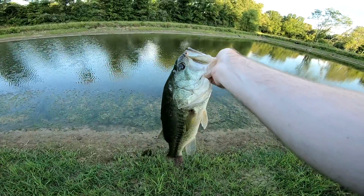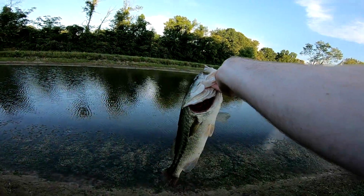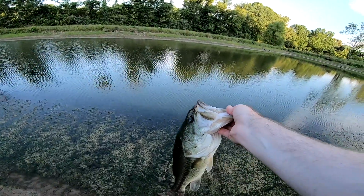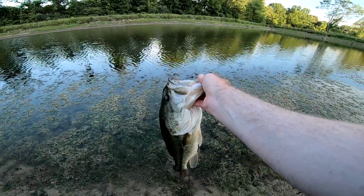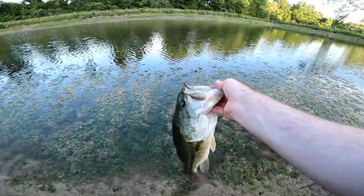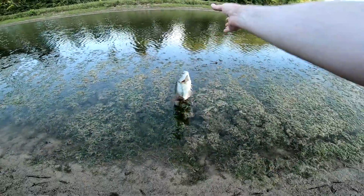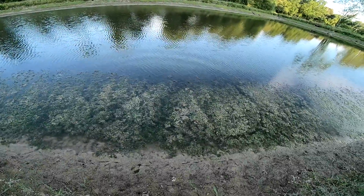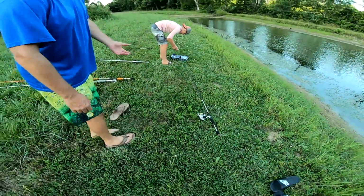I'll walk him down there. All right, guys, check this one out. He's strung out, but on the freaking spider. All right, buddy. We're gonna have to toss him back because it's muddy as hell right here. So here we go. Look, he's gone. Nope, he's laying right there. Bro, that's a good one.